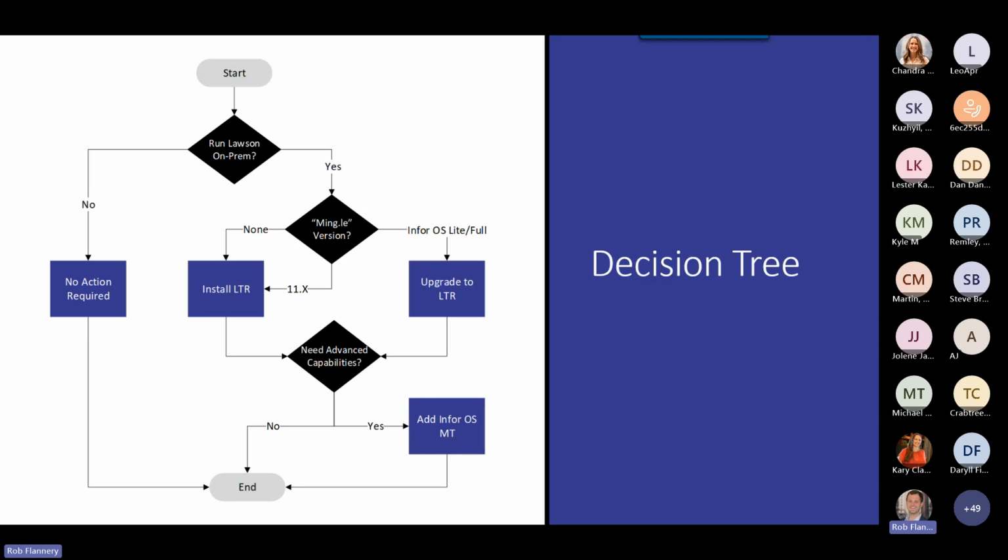So that was a lot of information. A lot of you are probably still thinking, what does this mean to me? So I put together this decision tree to help understand what is the impact, what do I need to go away today and figure out and plan for.